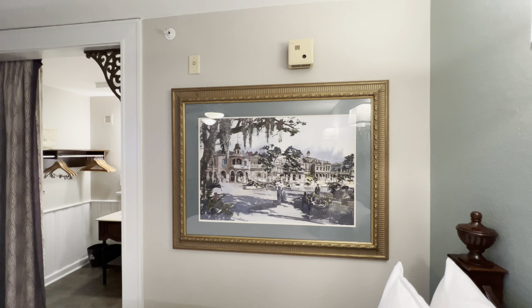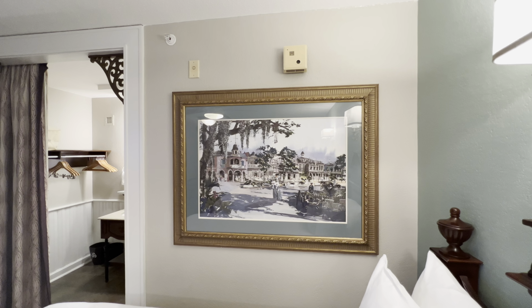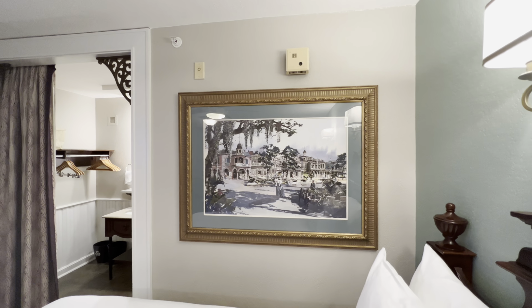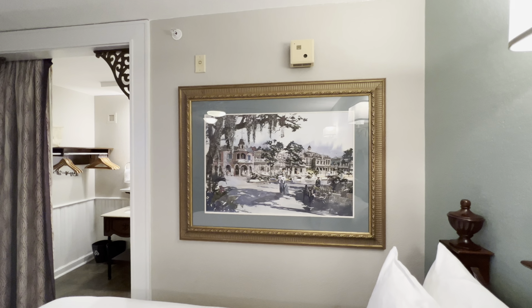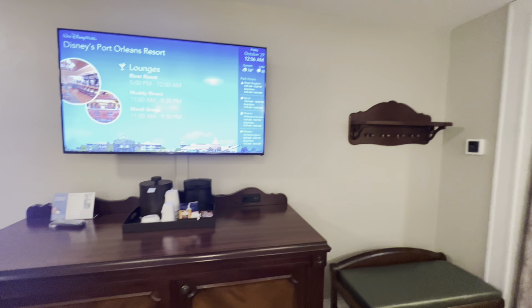Very, very cool. Like I said, Disneyland has New Orleans Square. Tokyo Disney kind of has a New Orleans area that's part of Adventureland. We never got that, but we do have these two giant resorts that fully explore the New Orleans theme, right? So I think we did all right. I think we did all right.